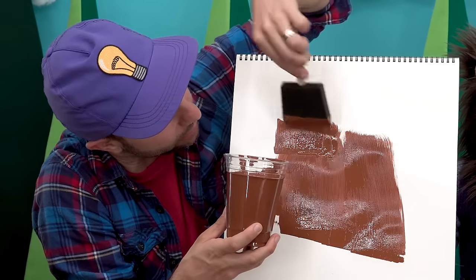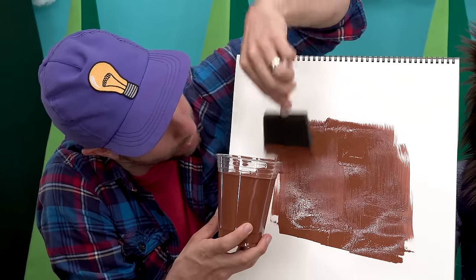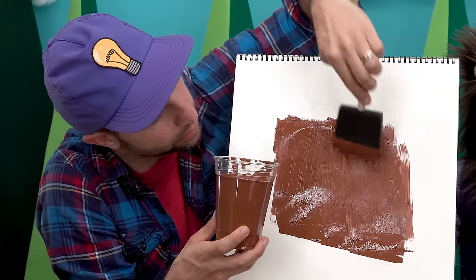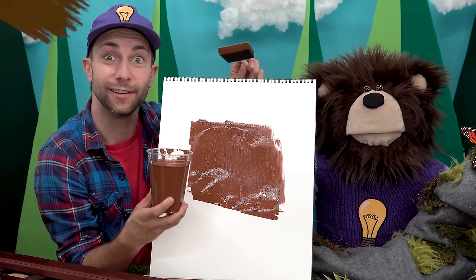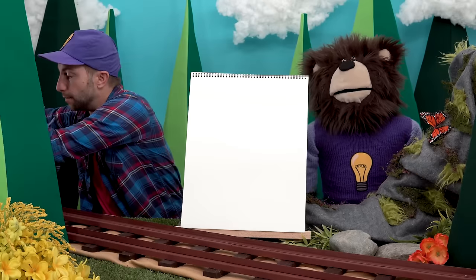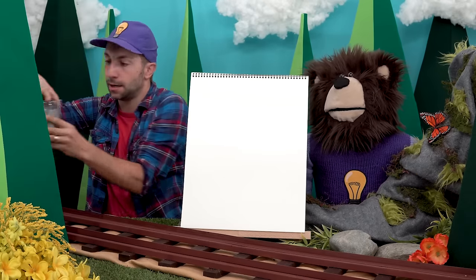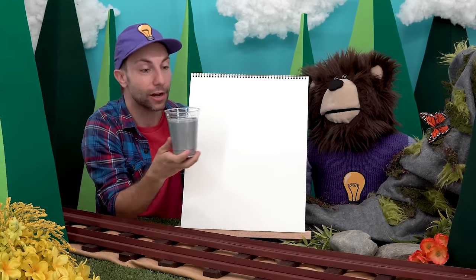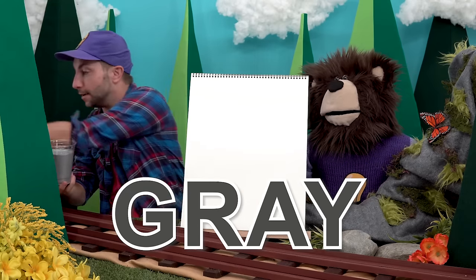We are making this paper brown. There you go. That is the color brown. Brown. And our next color is gray. It's the color gray. All right, let's get going.